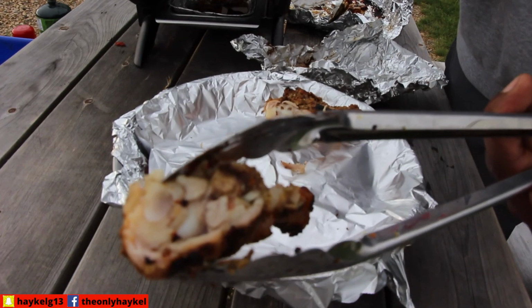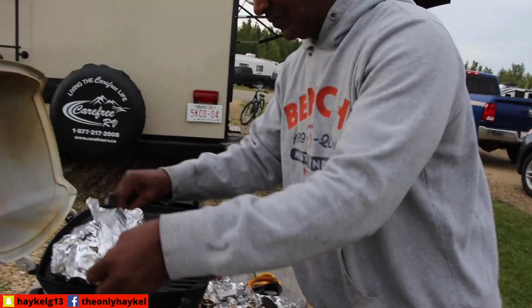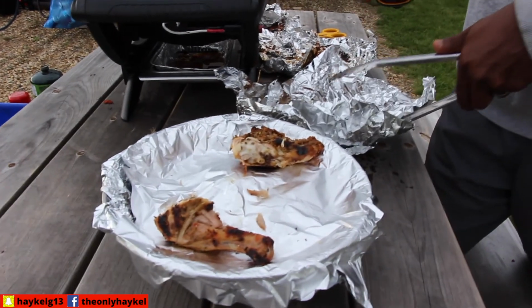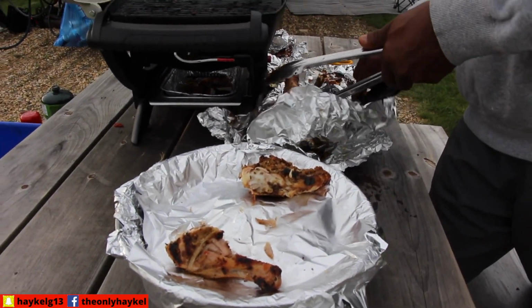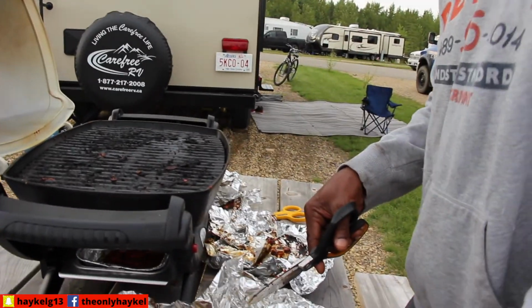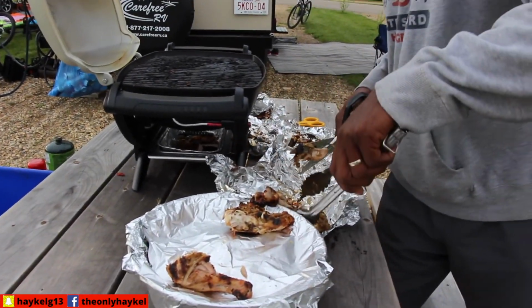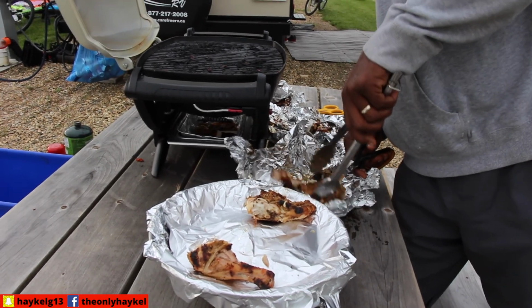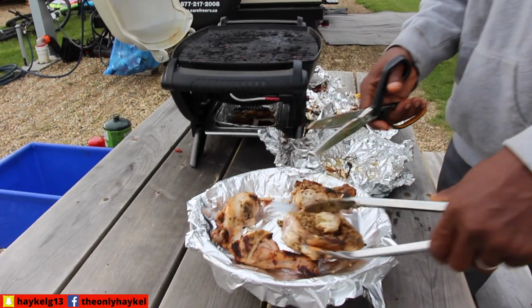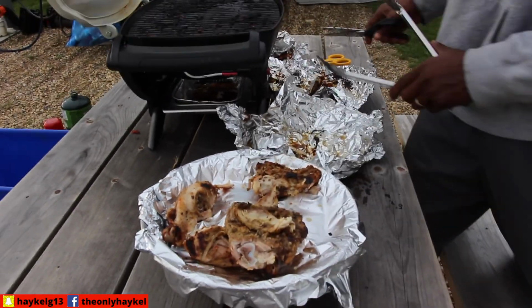So you can see it without the food coloring. Last one. Same seasoning. It's yummy. Good. See, juicy and no blood whatsoever.